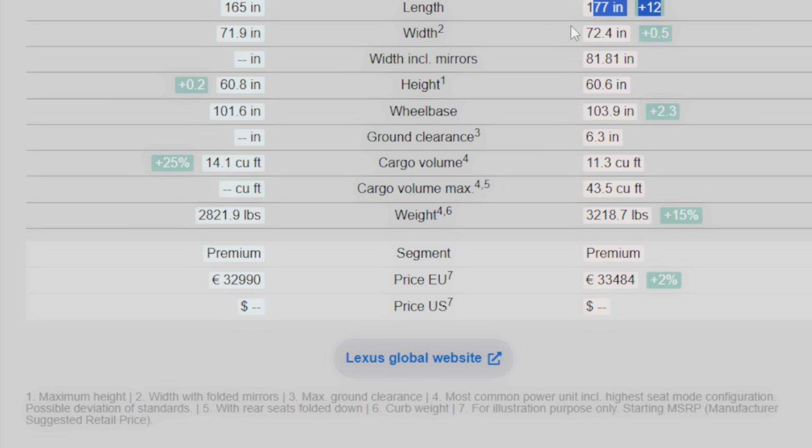The UX is 12 inches longer. It's a ½ inch wider. The LBX is 0.2 inches taller. Wheelbase on the UX is 2.3 inches longer. Ground clearance is probably about the same. Here's the kicker, guys, the cargo volume. Cargo volume is 25% greater in the LBX, this tiny, tiny vehicle, than it is in the UX.